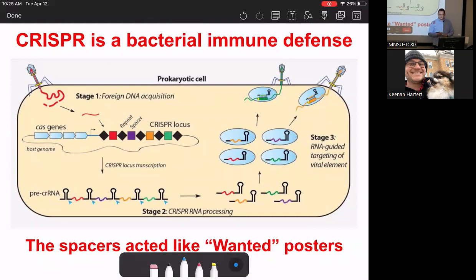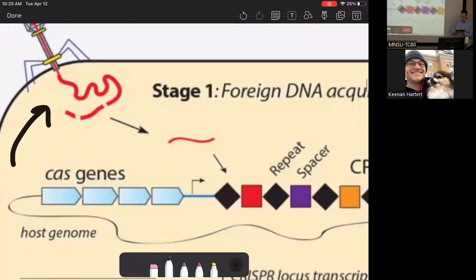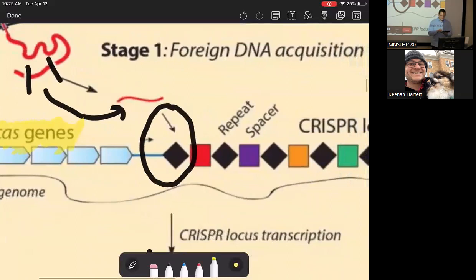So, start at the beginning. Nasty virus comes in, starts throwing its DNA in. A piece of this DNA during the initial battle is fragmented by some of the enzymes, and it's caught. That piece of DNA is then integrated into the bacterial genome. And it's next to genes that we had never really known the function for, called Cas. The Cas genes are the protein that makes CRISPR.